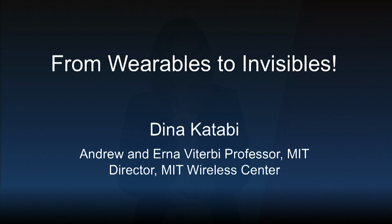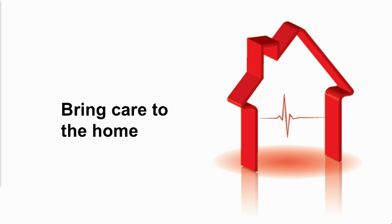You heard a lot about wearables, and I'm sure many of you are wearing wearables now. But I want to introduce to you the invisibles. Before telling you exactly what the invisibles are, let me start by telling you why I work on this problem of digital health as a computer scientist.